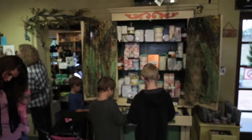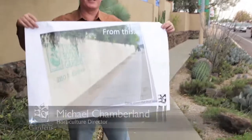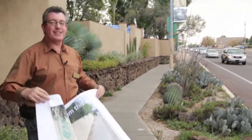In 2008, we got serious about improving our first impressions and developed a three-phase project. To date, we've raised a little over $2 million. Phase one began at our new front door by creating a new garden along Alvernon Way. We went from this to this.